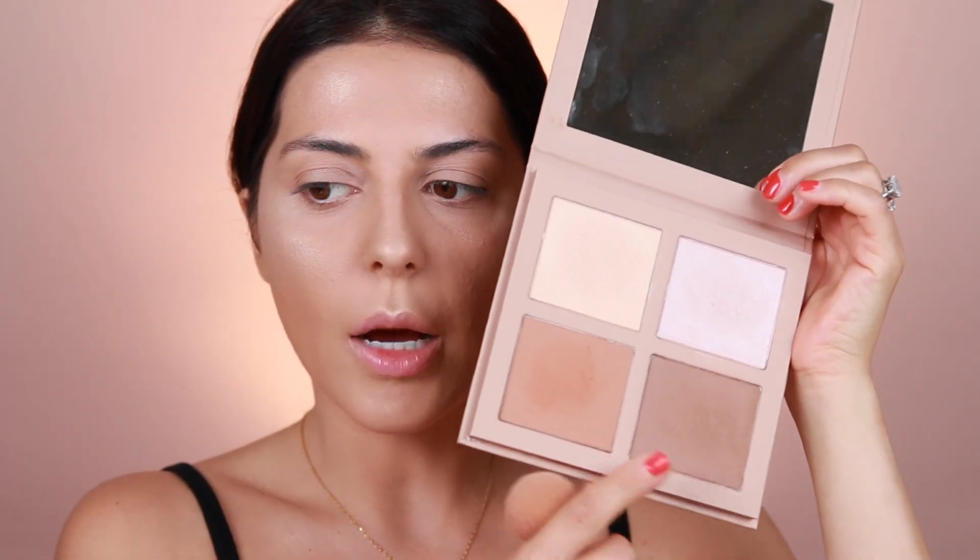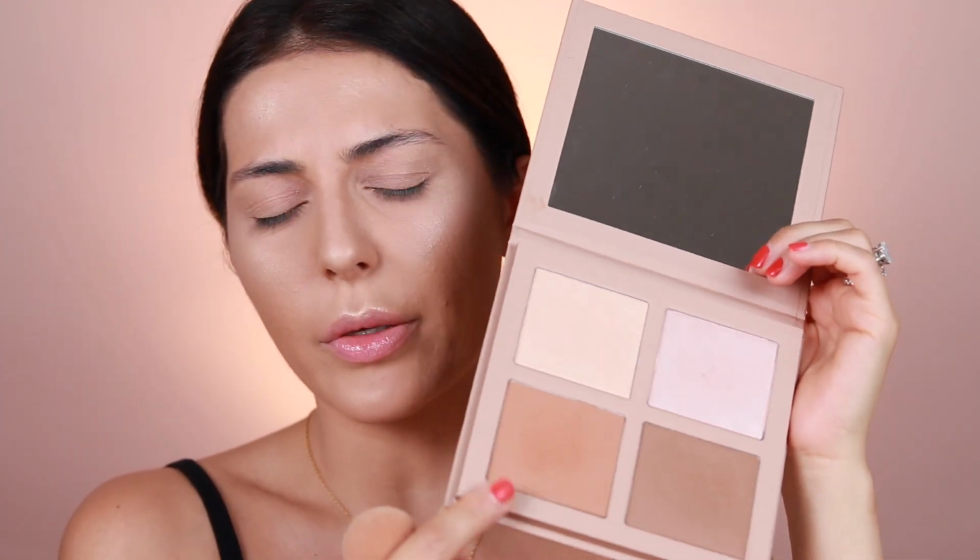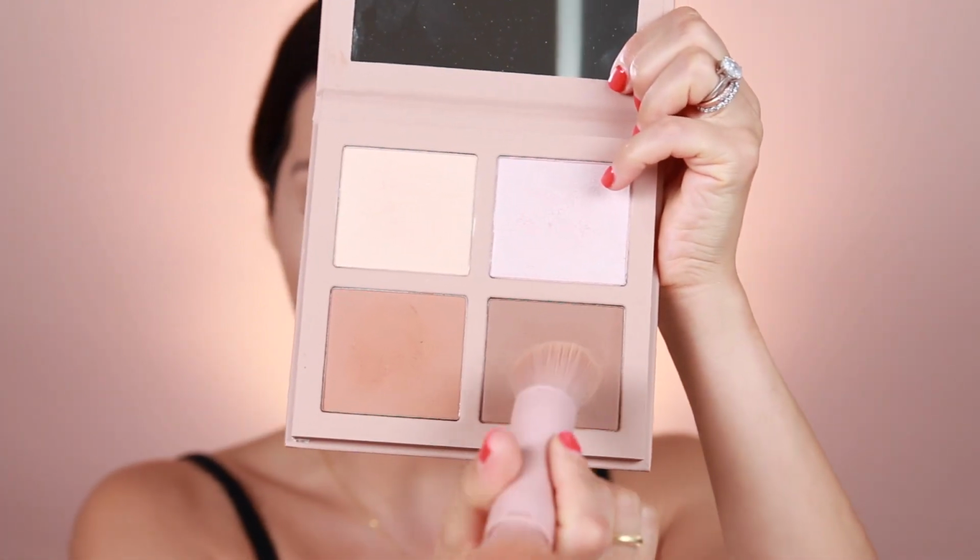Now for the contour, there are two different shades. I would probably use this one. I wouldn't necessarily use this for contouring. I would use this maybe for bronzing, just warming up the skin, which is what I'm sure they made it for. So I'm gonna use this other end now and dip it into this dark shade. And then I'm just gonna go ahead and contour.